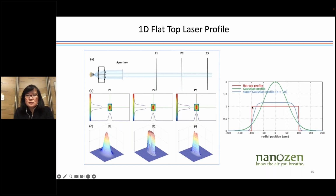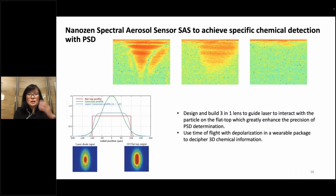So we have created this flat top profile, changing the Gaussian curve to a flat top profile. That increases the chances of particles only hitting the top part. In that way, you not only increase the accuracy of determining the particle size, you also increase the accuracy of determining the composition of the material. We were able to use this 3-in-1 lens, as we call it, to guide the laser to the flat top, which enhances the particle size distribution (PSD) determination.